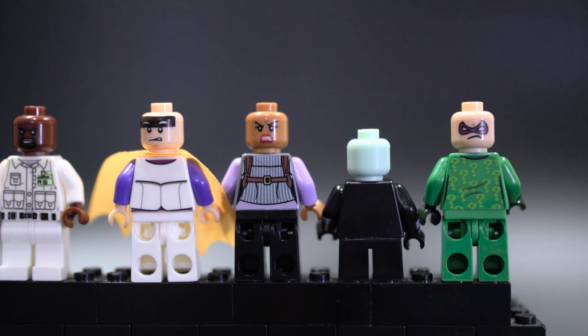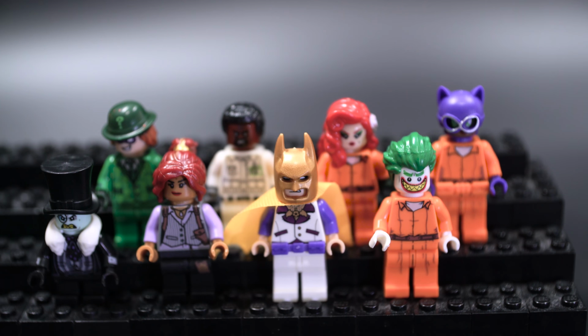So overall, a pretty nicely done copied set of the Batman movie figures. Definitely makes that other set really worthless. And the quality is like night and day comparing the two sets.